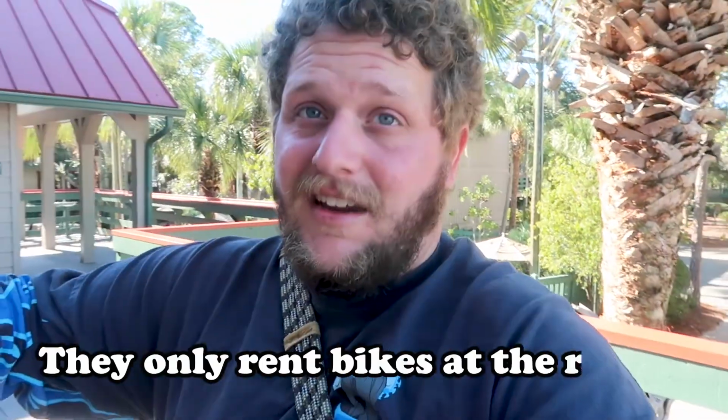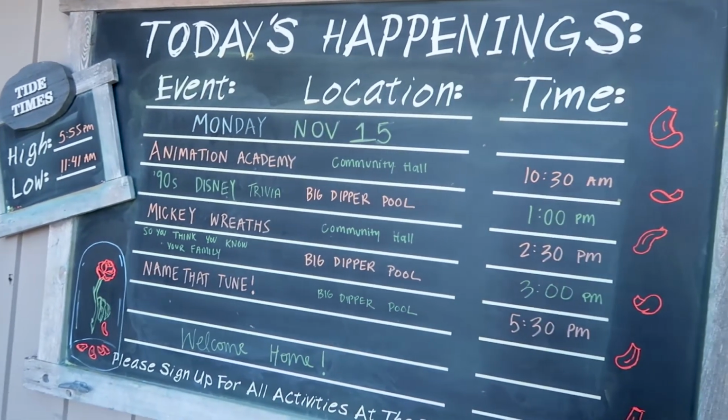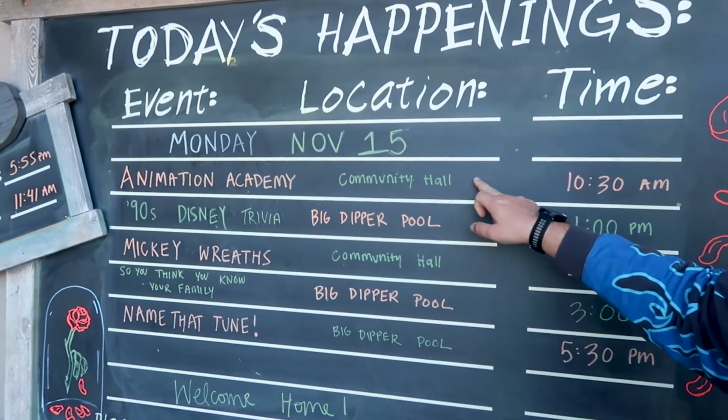Go down the stairs to the rental, where you can rent bikes, kayaks, all that stuff. You go downstairs, tell them that. That's where you sign up for everything. If you're also curious, they actually have a giant board. Anything that says community hall on it, you have to go over to the rental to sign up for, because it's usually going to be an extra cost and you pay for it there. But we're going to go into the Broad Creek Mercantile to see what today's trivia is.